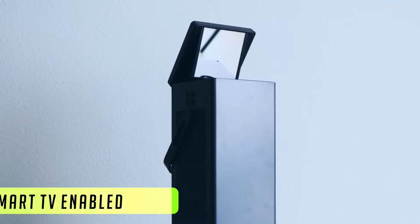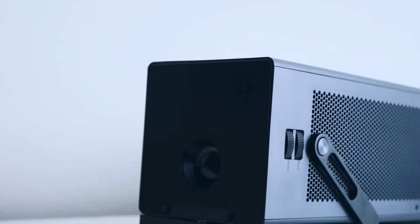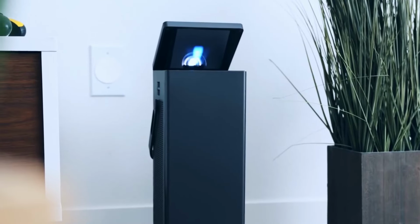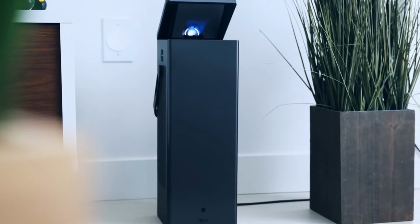The LG HU80K projector is one of the most exciting projectors ever to be seen, and one of the most unique and innovative 4K projectors to hit the market. And you can enjoy movies, but if you do want the best projector out there for bright or well-lit rooms, then you're gonna have to wait with number 3.